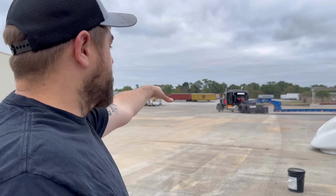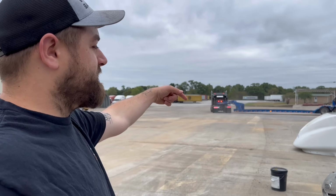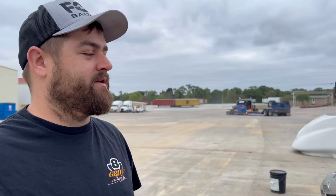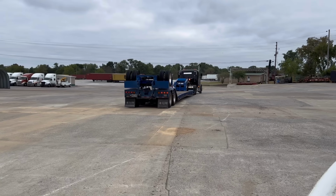So we're gonna be getting this thing detached. We're gonna grab this thing from the front and get it pushed on the trailer. So lots of stuff happening. Let's get to it.